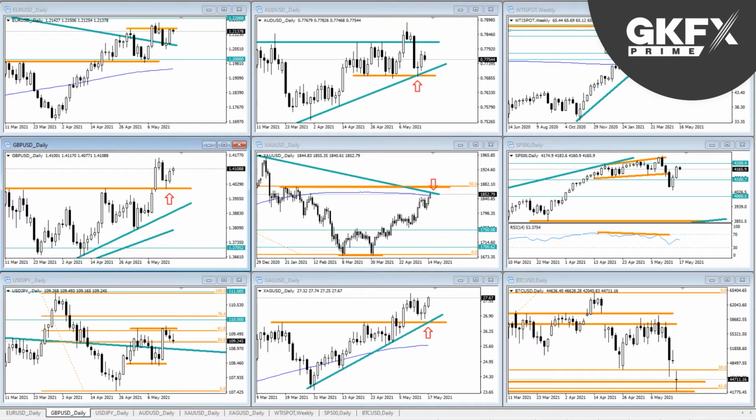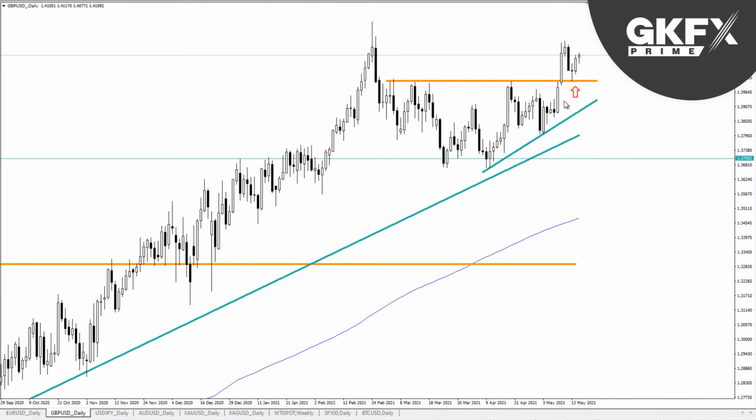So I think the only worry short term with the pound would be if we just roll over back under 140 again, which is entirely possible. Let me just bring that chart back up. It's entirely possible. And then I think there would be another second opportunity potentially at this rising trend line, probably closer to 139. So it wouldn't be game over if we failed at 140. It's entirely feasible. But it would certainly be more bullish if we just charged up from here and took out the high.